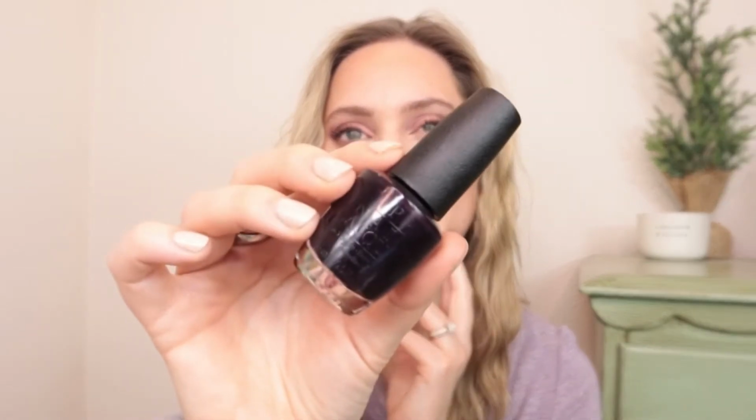I have a nail polish that's not technically gone, but I'm going to call it an empty. It's OPI Black Cherry Chutney. This is one of my all-time favorite shades, especially for the winter. It's like the perfect brown, purple, almost black with a little bit of shimmer to it.